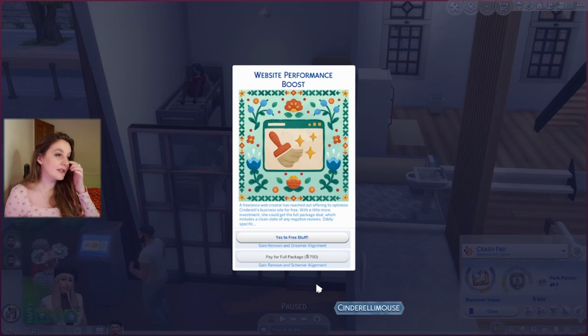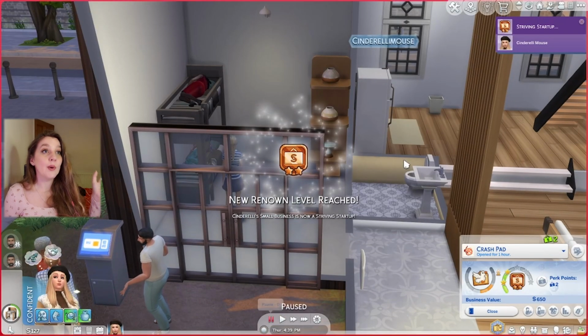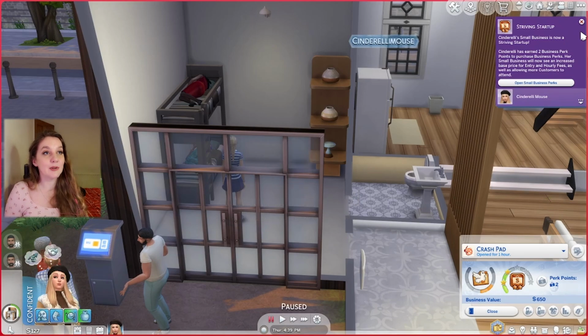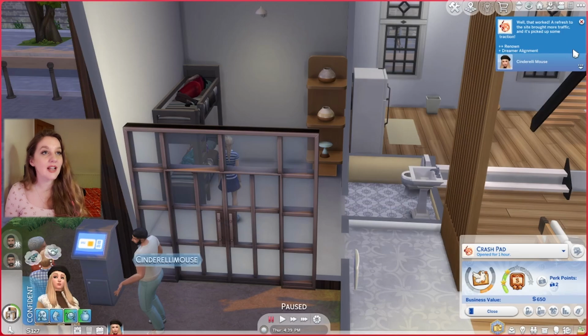It's kind of like forcing you to do it, but it does give us the option to say yes to free stuff. I personally like that it tells us the outcome as well, so we can gain renown and get the dreamer alignment or the schemer alignment. I wouldn't have gone for that anyway, so I'm just going to say yes to the free stuff. Oh, and now it says striving startup. Cinderella's small business is now a striving startup. Cinderella has earned 2 business perk points. So this is this bit here. Nice. While that worked, a refresh to the site brought more traffic and it's picked up some traction.